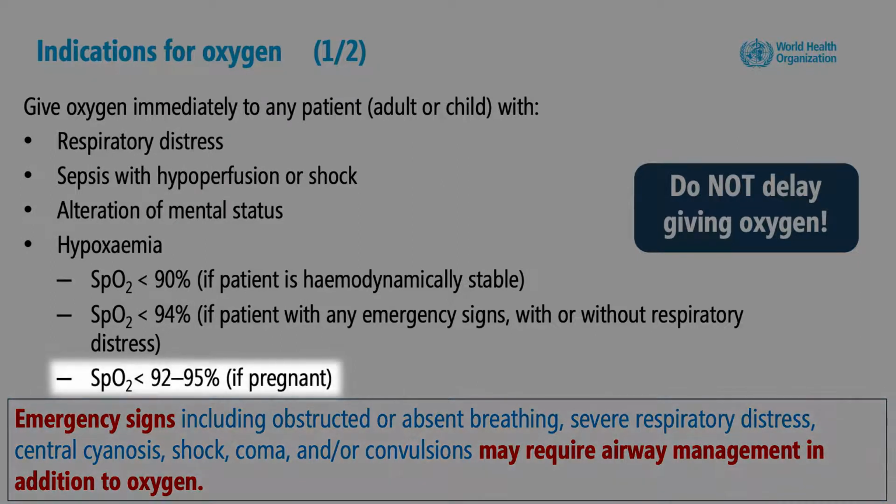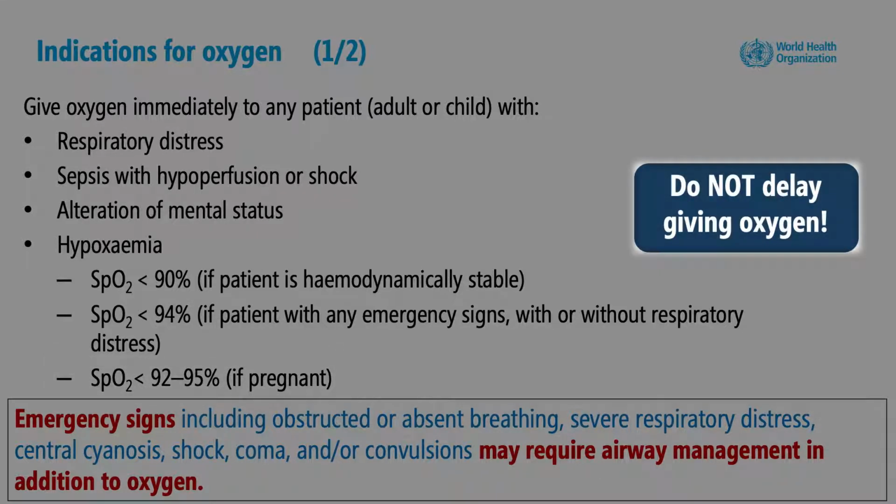Remember that in pregnant women, oxygen therapy must be started whenever the saturation goes below 90 to 95%. Do not delay giving oxygen.